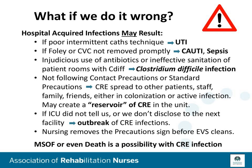Poor and injudicious use of antibiotics and ineffective sanitation in rooms of patients with C. diff can spread C. diff to more patients. If we didn't follow contact precautions or standard precautions, we can spread CRE to other patients and staff, and we can actually build our own reservoir of CRE in the unit, in our staff, in our patients, in our environment. If ICU didn't tell us that the patient had CRE, or we don't disclose it to the next facility, we actually could be the cause of an outbreak of CRE infections, and they are very serious infections.